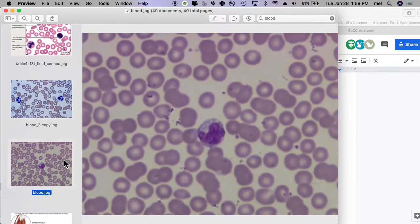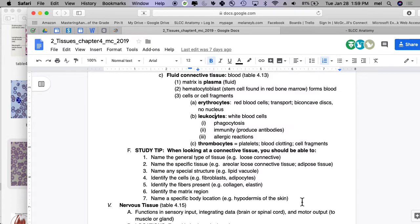So it's a really, really easy slide, at least right now. Later on, when you have to recognize the individual types of white blood cells, it gets a little harder, but it's not that hard even then. So those are thrombocytes. Okay, so last little thing that we're going to do, and then we'll move into nervous tissue, is the same. Go ahead.